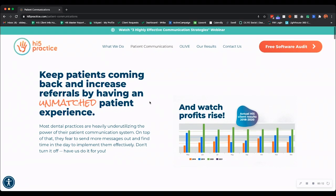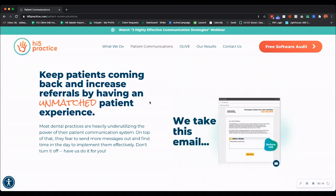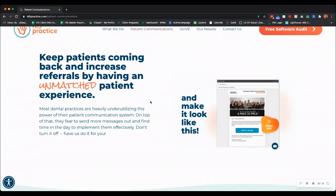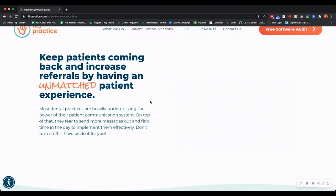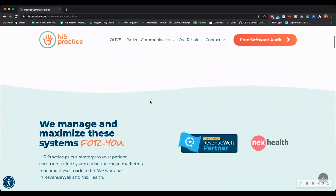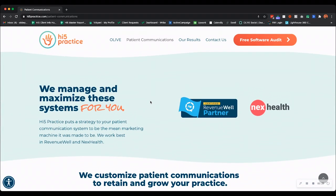Now, most dental practices are heavily underutilizing the power of their patient communication system. On top of that, they fear to send more messages out and find time in the day to actually implement those messages effectively. But don't turn them off. Have us do it for you. Now, when I say have us do it for you, I mean it.